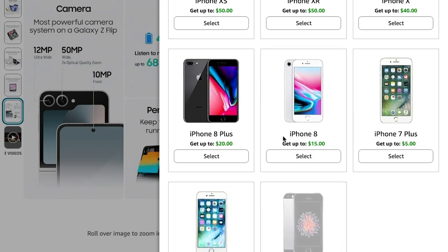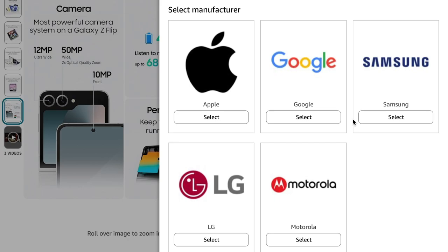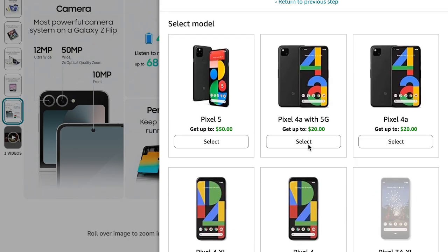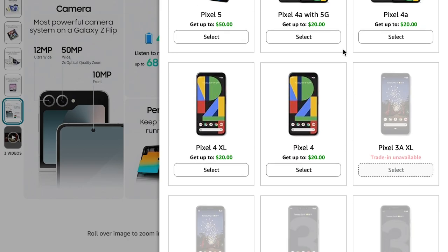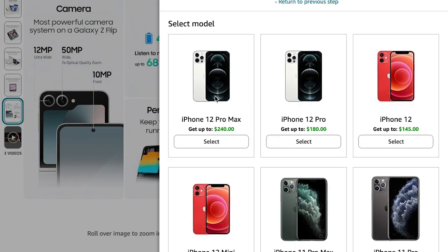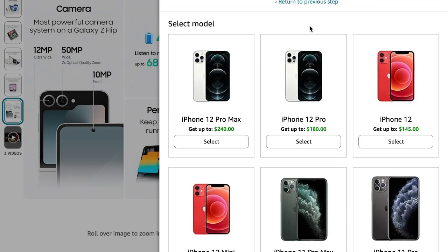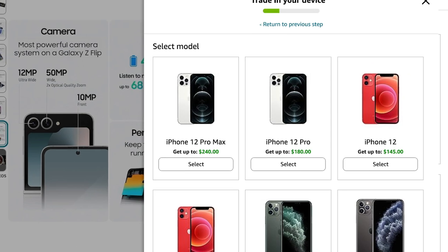Wait. They only let you trade in an iPhone 12 Pro Max. That feels so weird. Why don't they let you trade in more? I get they don't let you trade in an iPhone 15 Pro, but why only a 12 Pro? That feels so old. I feel like they definitely should let you trade in more. Really? An iPhone 12 Pro Max is the latest they let you trade in. So you can't trade in even a 13 Pro or 14 Pro. I get a 15 Pro, but a 13 or 14 Pro, they don't let you trade that in?